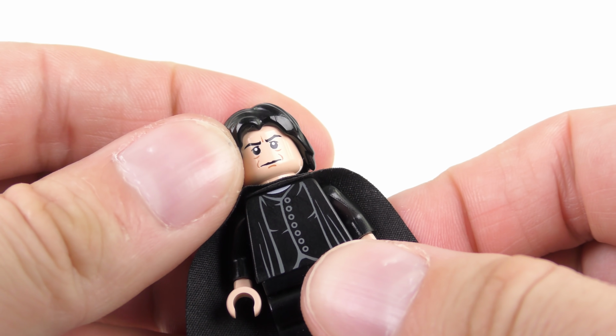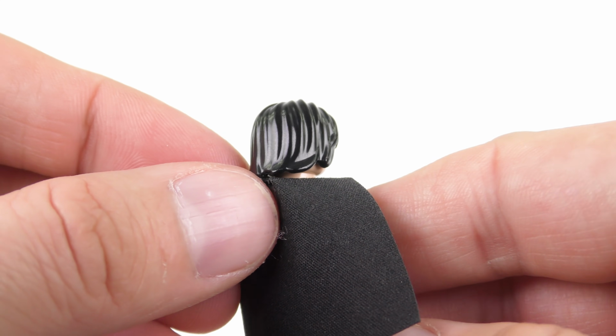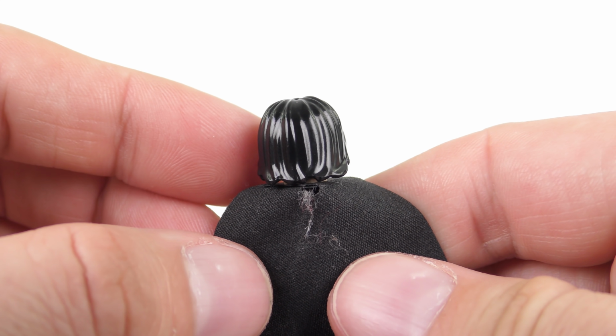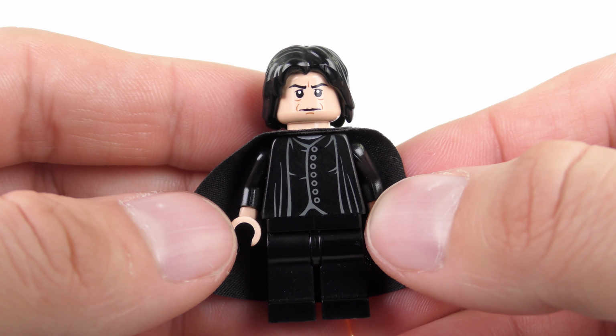Instead, we have the kind of greasy hair you would expect to see with Professor Snape, which comes down to his shoulders, maybe just a little bit lower. That is actually a really nice hairpiece. But there you have it. That is Professor Severus Snape.